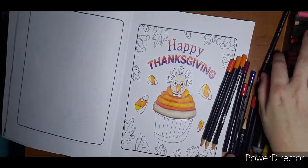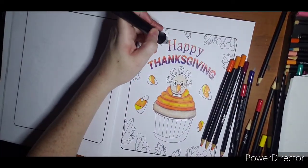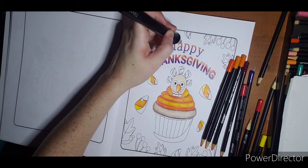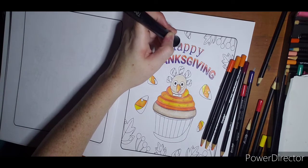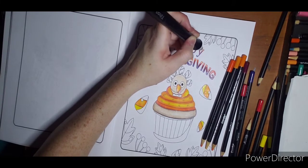Okay, pulling out that eraser. I don't even know how you say it. Tahu. Just quickly cleaning this up so I can show you the next step.